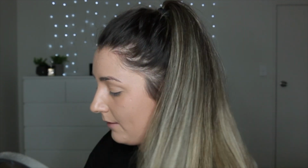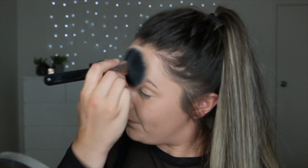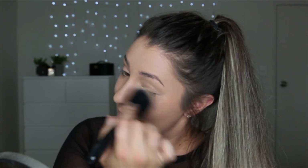I pat my powder on again because I'm an oily gal and I love me a matte finish. I can never do a shiny finish because in half an hour I will already be shiny. So I try to get myself as matte as I can because by the end of the day I'm an oil slick. It actually wasn't dark at all.